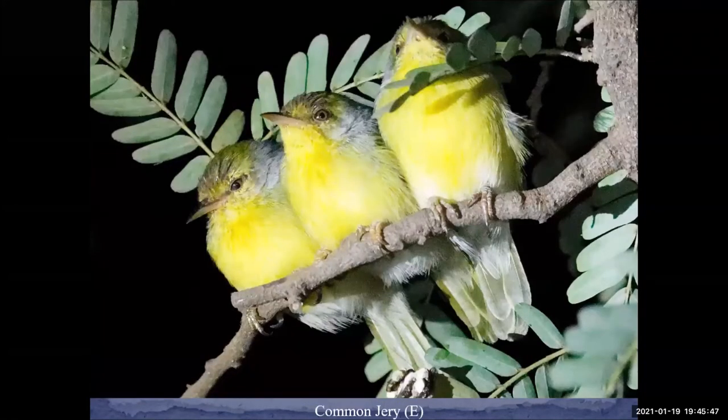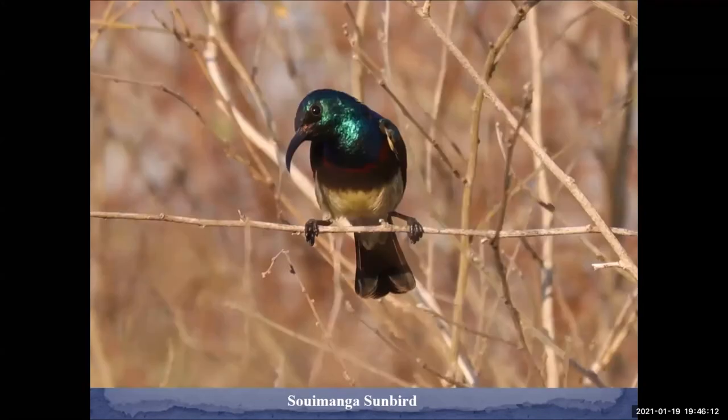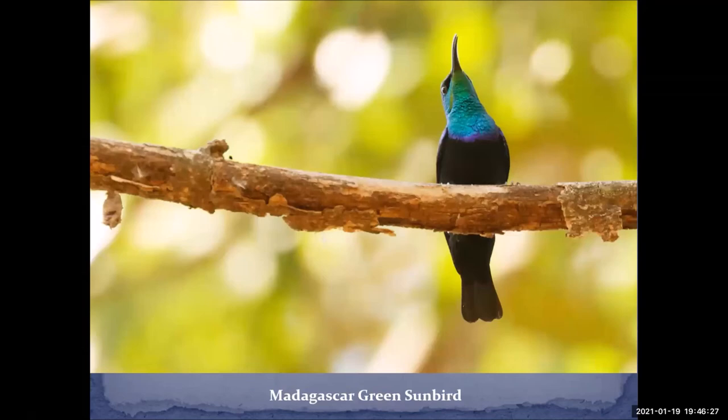Striped-throated jery. Ken's photograph taken at night of common jerys that were sleeping until all the lights got flashed on them for photography, but they're on their night roost. Another one of Ken's photographs, of the Madagascar white-eye. White-eyes are found all over Asia. The sunbirds are, to me, the hummingbird counterpart in the Old World, since there are no hummingbirds in the Old World and there are no sunbirds in the New World. So this is the Souimanga sunbird, the Madagascar green sunbird. Neither of them are endemic because they wander to other islands.